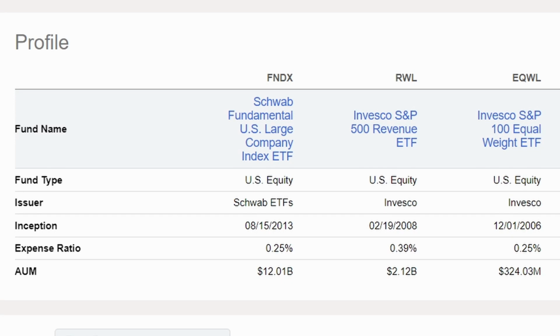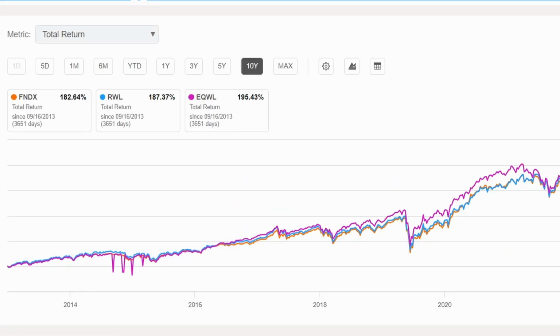Let's jump back over to Seeking Alpha and dive in a little bit further on these 3. The first thing that jumps out to me is the higher expense ratios for all 3. FNDX with a 0.25%, RWL at 0.39%, and EQWL at 0.25% as well, which does have an impact on the overall value of your investments over time.